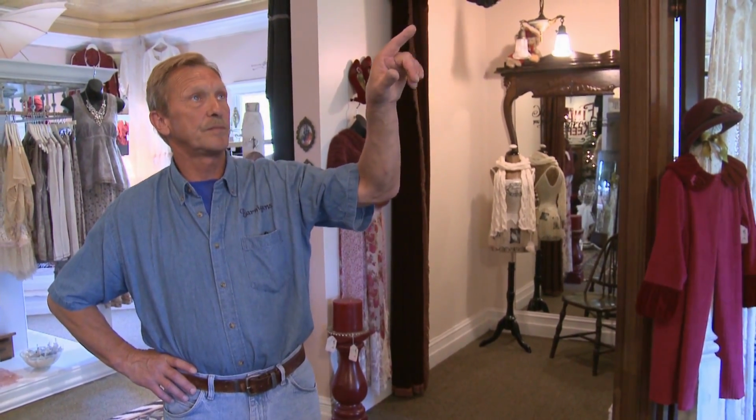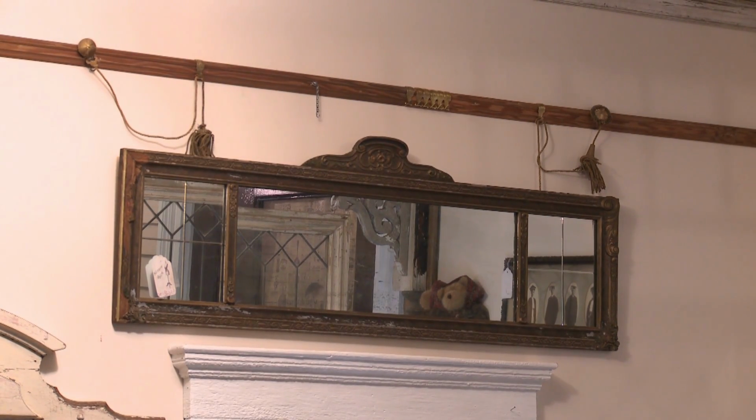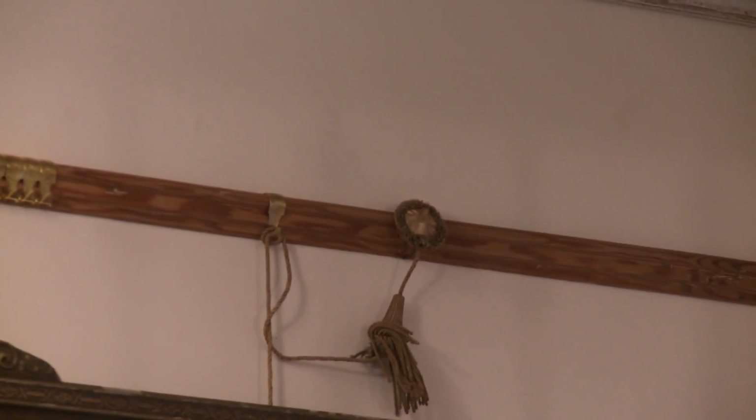That old picture rail is something you don't see in homes anymore, but that's a pretty cool thing that we actually use for displaying items on. And that's how they did it in the old days, so they didn't put holes in the walls. They were quite the decorative item in the old days. I enjoy all of the architectural detail that was in the older buildings that you don't see in the new buildings today.